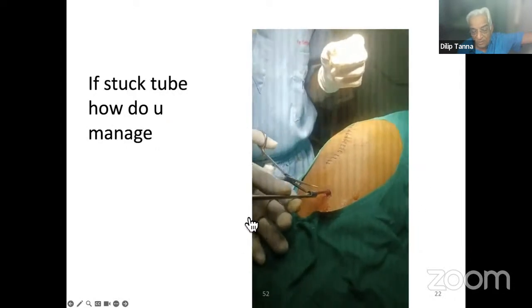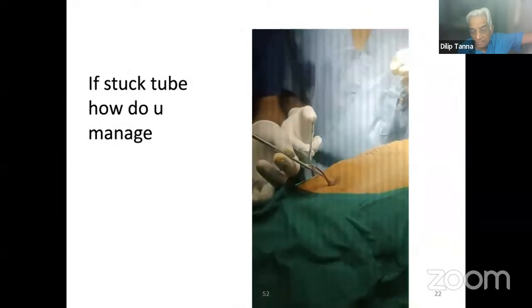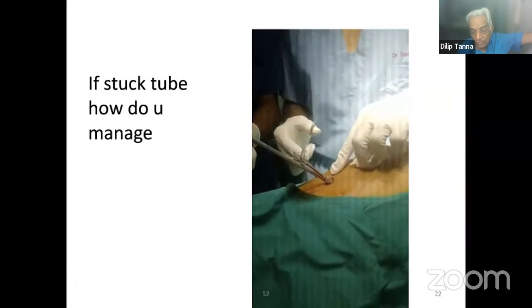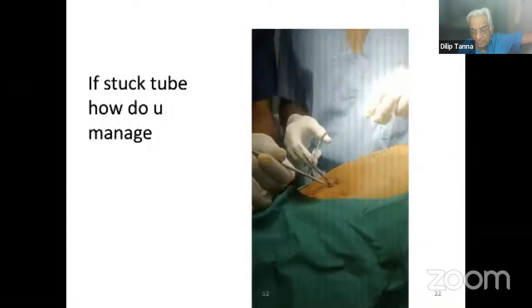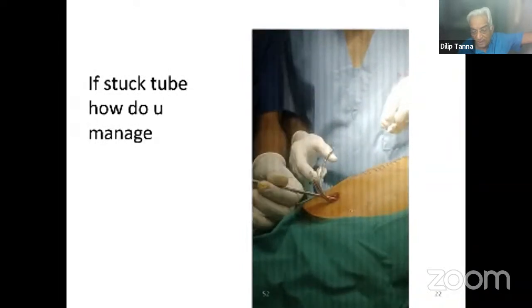Now here is the second method. You put in this small instrument, push it around, hold the tube because the tube otherwise will go in with it. Hold the tube, push it in. Wherever the stitch is holding, it will cut the stitch and the tube will come out. And then at the end of it, the tube comes out. These are the two ways in which you can remove the stuck tube.